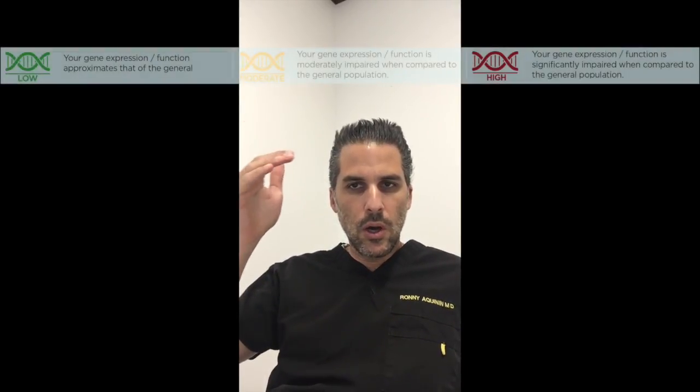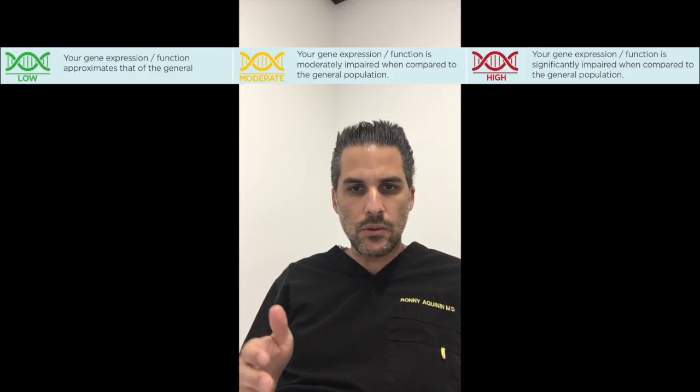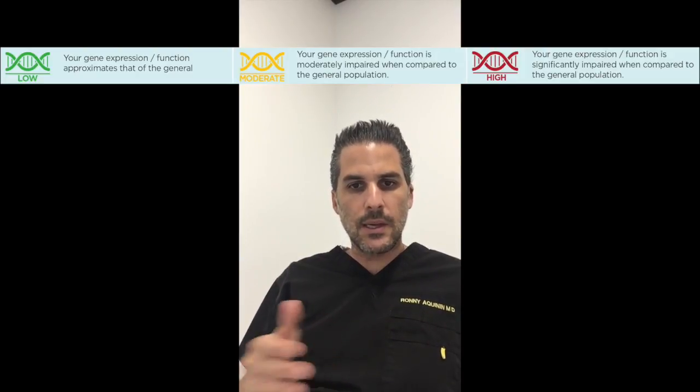So if you look at the first column, you'll see that the results are all the genes that are analyzed that speak to fat metabolism are combined into one category and then are stratified into a low, moderate, or high level. Low meaning that you are genetically blessed as it relates to burning fat, so your ability to consume fats and then burn them effectively is higher than the rest of the population. So this in the DNAWORX panel would show as a green, and that's essentially a blessing.